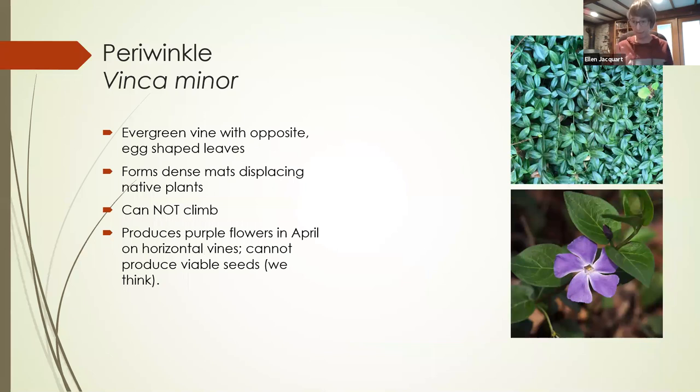And the third evergreen vine is periwinkle, Vinca minor. This is another one that most people are familiar with. I think the thing it gets most confused with is winter creeper, because look at how similar it is. It's an evergreen vine, has opposite leaves. They're pretty much egg-shaped. The difference, which I didn't even write here, I need to add this, is that these leaves, if you hold them up and look at them closely, are absolutely smooth on the margin. There's nothing, no interruptions on that margin. If you look at a wintercreeper leaf, they have small teeth all the way around.